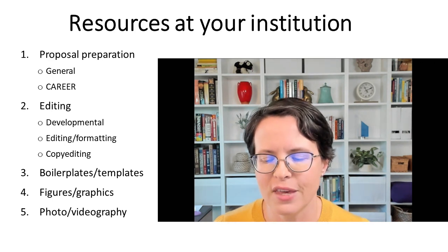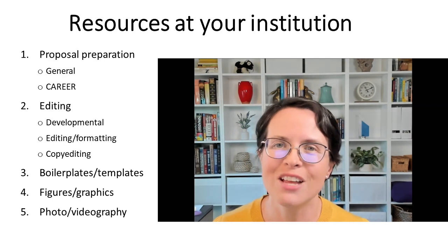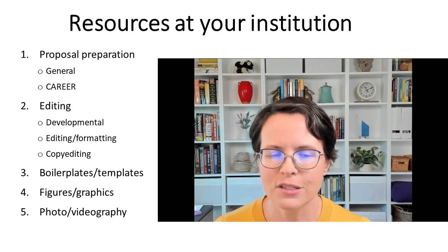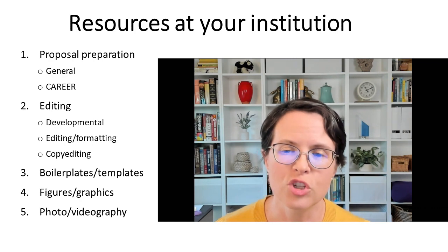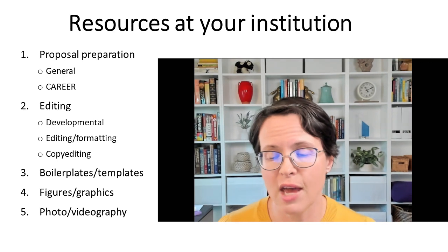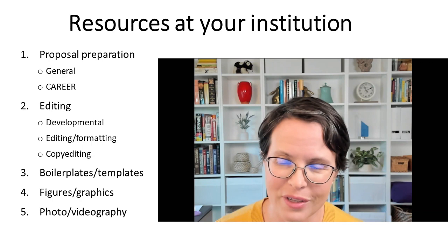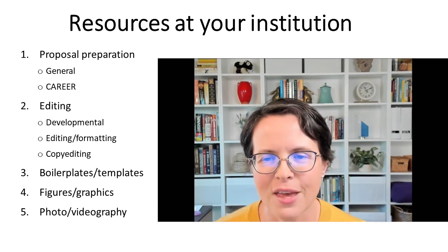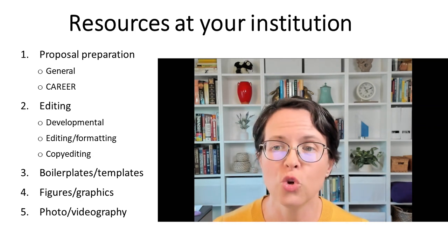But this is the kind of thing that takes a lot of time, especially if you're building something up from scratch. And there is very good help available for you here. So ask if you can get help with your figures or your graphics through your institution. I spoke with a PI not that long ago who has an excellent person on staff at their institution to help with this kind of thing. But you have to put your name in early and get on the list, because this person can't help everybody that wants the help. But by getting in the queue, you're able to ensure that you get this help when you need it.